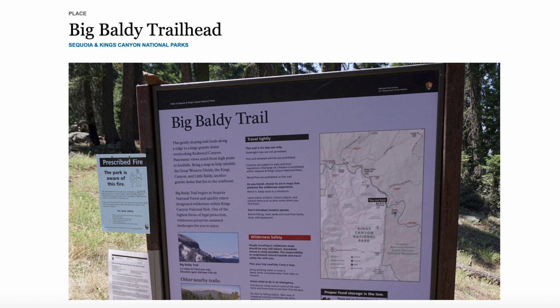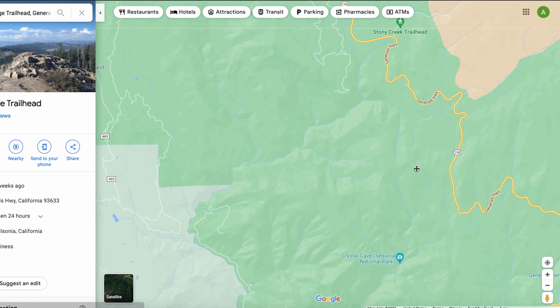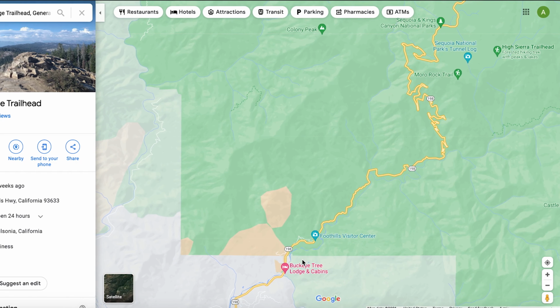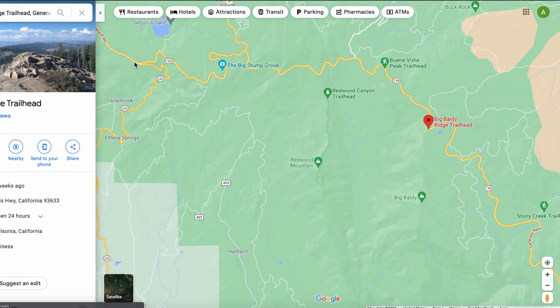This hike, Big Baldy, is located on the Kings Canyon side of the park, which means if you're driving from north or south, you may go through the Kings Canyon entrance as opposed to the Sequoia entrance. What does that mean? Well, normally means that you'd come up the top instead of coming up from the bottom. A ton of what you see from Sequoia, it's all down here: Moro Rock, the Tunnel Log, General Sherman. You all start from Three Rivers and you come up here. For us, this was our first hike of the day, so the map actually took us through Kings Canyon, the very north part of this, come through, and then Big Baldy was right there.